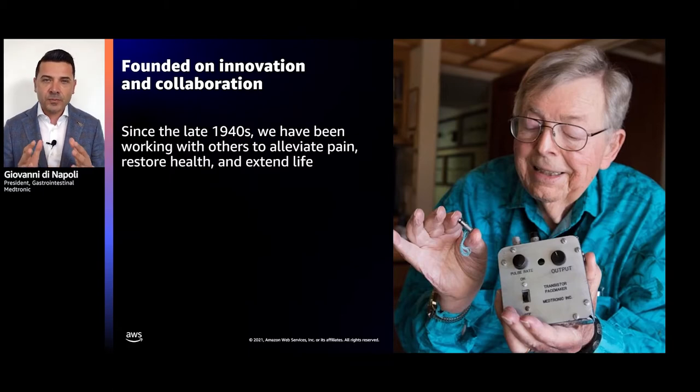So our company is based on innovation. Our company was founded on innovation, and we all believe that we are part of this journey as engineers, and that's the reason why we want to engineer the extraordinary here in this company through innovation every single day.